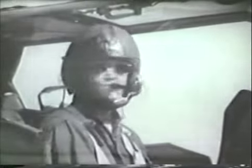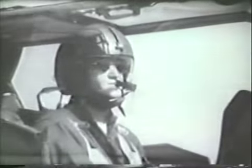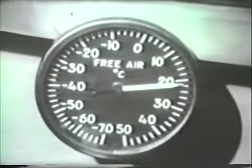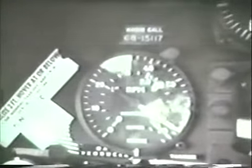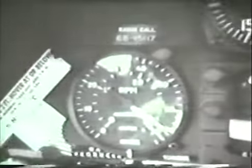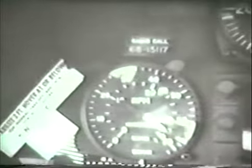Check the low point of real or simulated barriers. Note the outside air temperature. If the percent of engine N1 RPM required to hover does not exceed that listed on the go, no-go placard for the OAT reading, the Cobra has sufficient power for takeoff.